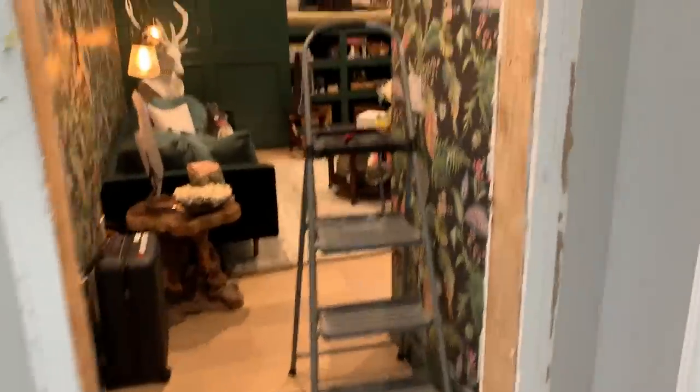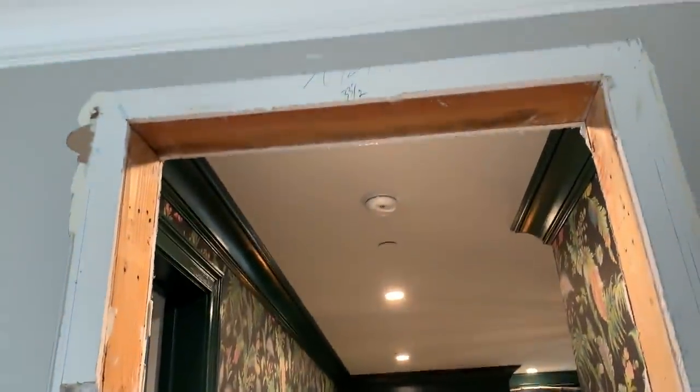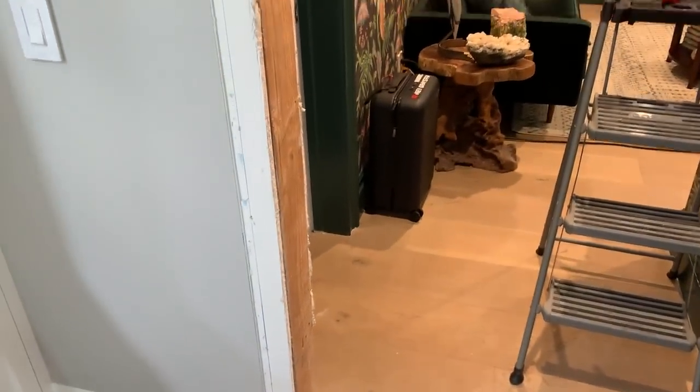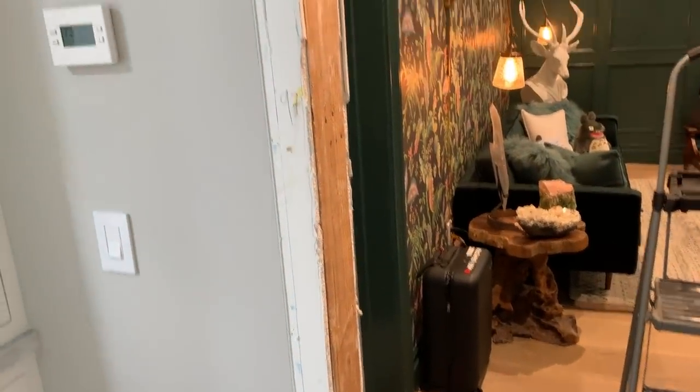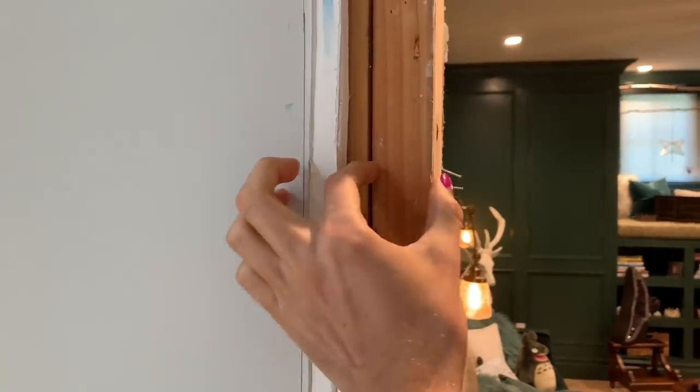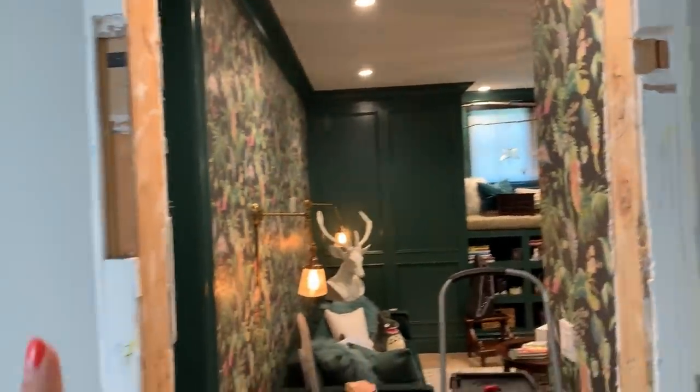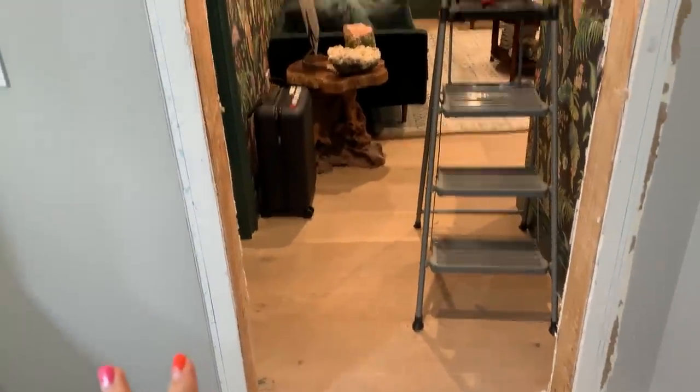Okay, so here's the update with the door frame. As you can see, a lot has been done as far as things being removed. We're going to have to take this out as well as this chunk of wood, and that will make it the perfect size for it to fit the bookshelf in.